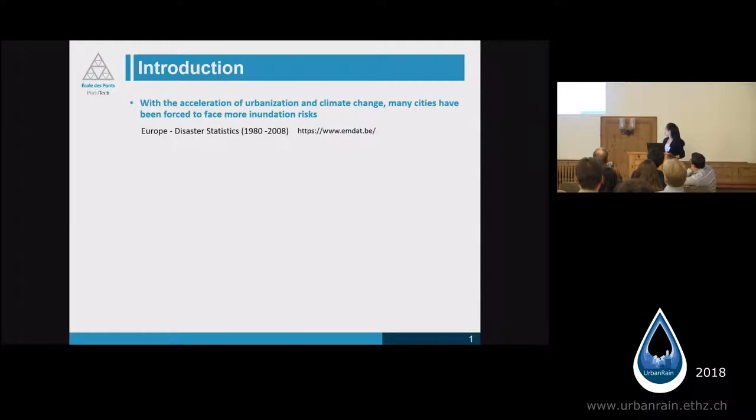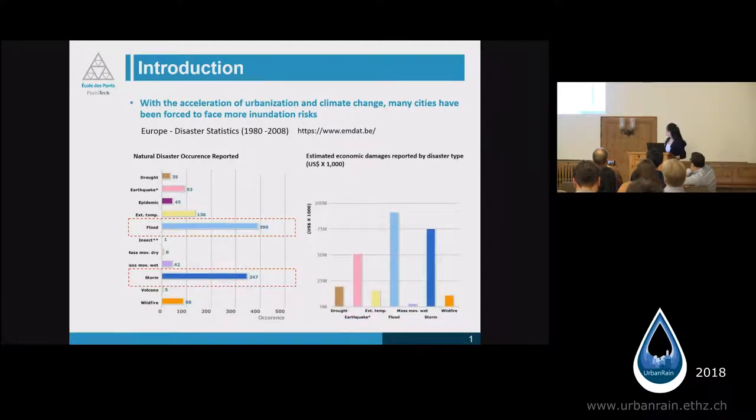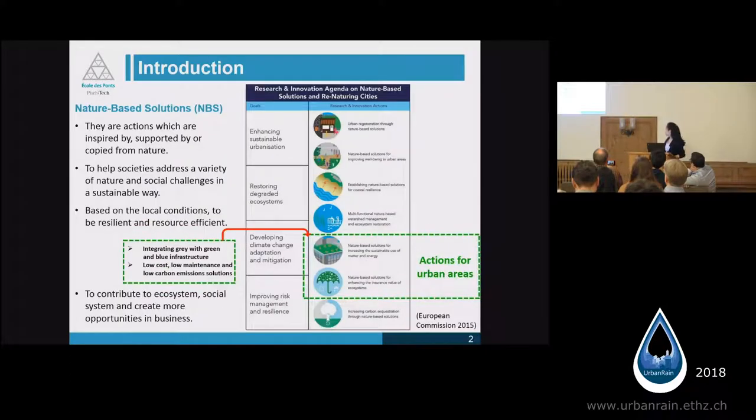As you know, with the acceleration of urbanization and climate change, many cities have been forced to face more inundation risks. If we look at the European statistics, we can find that floods and storms are two main disasters that happen frequently, and they are also the two main disasters for economic damage. In this case, in Europe, we have proposed nature-based solutions.